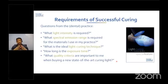As clinicians, we need to know, especially when you go to your sales rep, or if you're someone buying the light cure, or your boss or your practice manager is buying the light cure, the questions that need to be asked are some of these. What light intensity is your light cure able to produce? What is the spectral emission range? Which I'll go into in a little more detail.